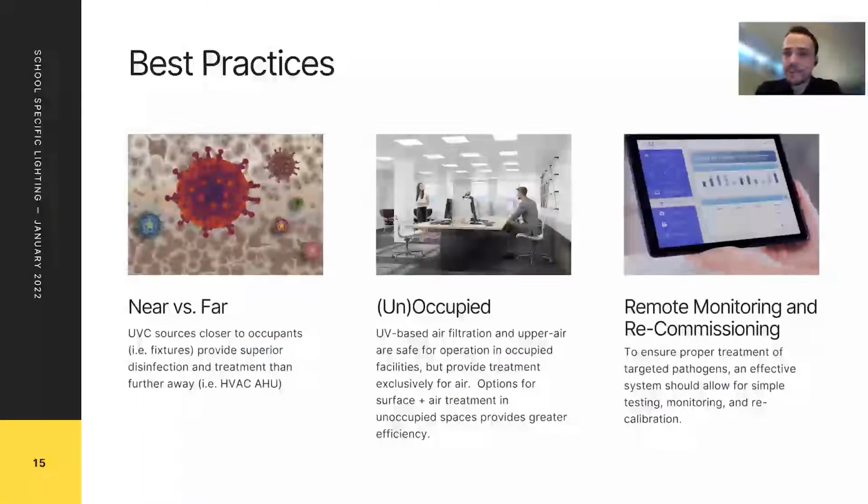And best practices when we're looking at UV implementations. So we have the concept of near versus far air.